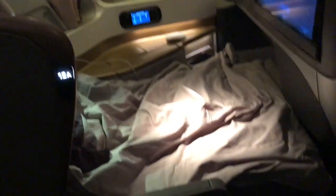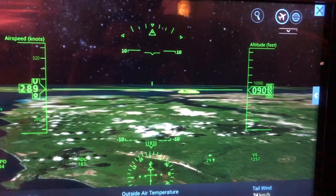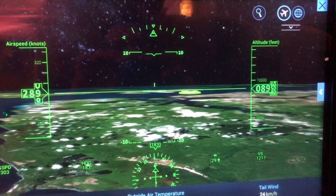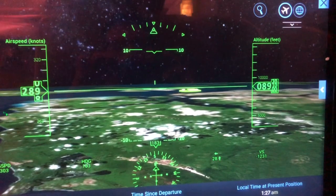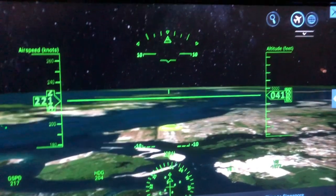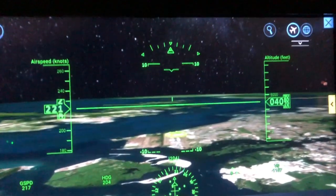So I did skip dessert, and after that I asked the crew to make my bed, which they kindly did for me. The bed was a bit too hard, and that's probably my biggest complaint with this flight. I felt like there were bed bugs in there, and I didn't really enjoy the experience. The bed was lumpy, and it was difficult to get a good night's sleep. It felt very disturbed.